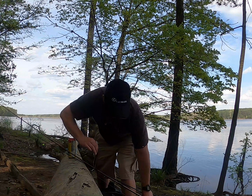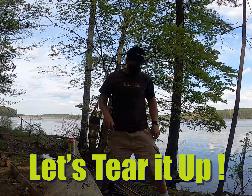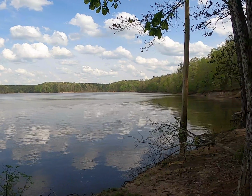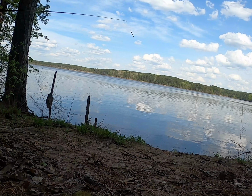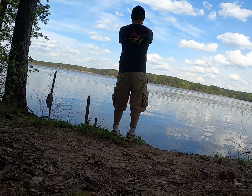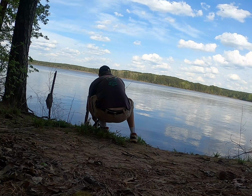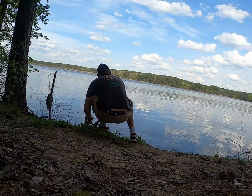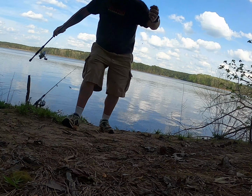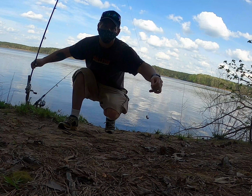We've got the Zooms. So we will be targeting panfish, catfish, and largemouth bass. Maybe crappie. Let's stir it up. Got a portion of a nightcrawler worm on here, a bobber, a little weight, and I'm going about 2.5, 3 feet.